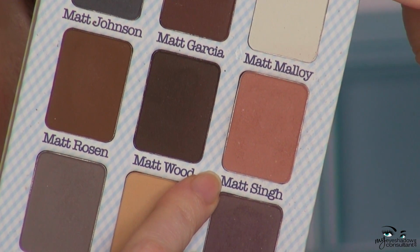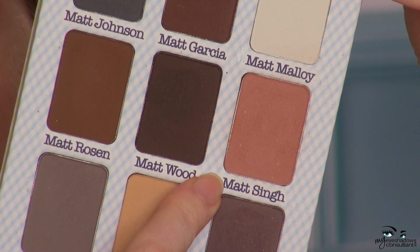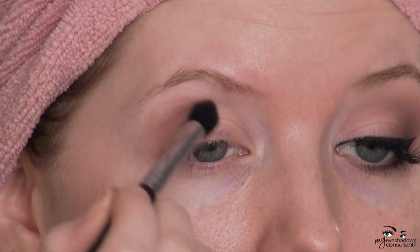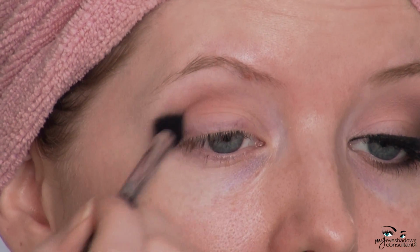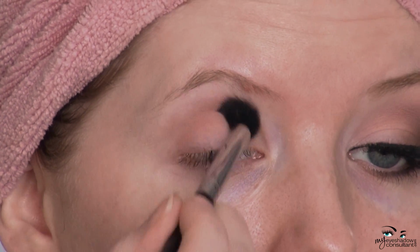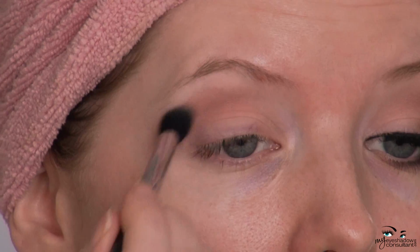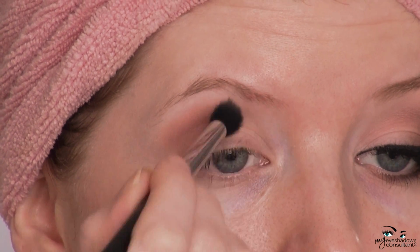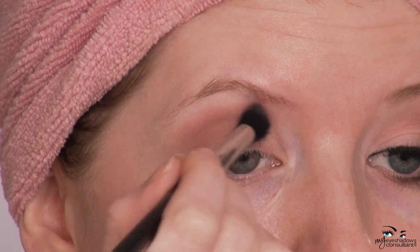First eyeshadow we're using is Matte Singh, and this comes from TheBalm's Meet Matte Nude palette, and we're applying this into the crease. If you don't have TheBalm's Meet Matte Nude palette, you could also choose Taupe from the LORAC Pro palette in place of the eyeshadow we're using here. Either one works really well. I'm using this one because I really like the pink tones in this eyeshadow. They remind me a lot of MAC's Malt, and that's another great eyeshadow you can use in this step too.